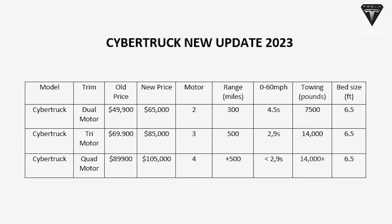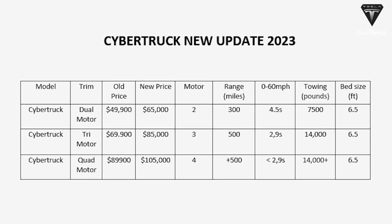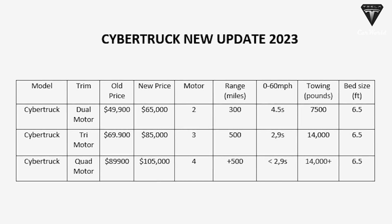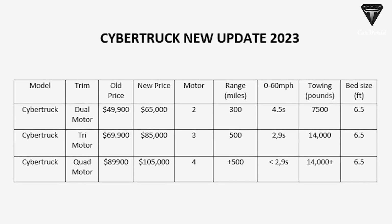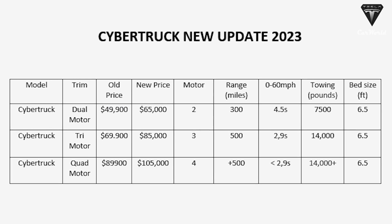In 2023, the price would be $15,000 to $20,000 higher for each variant. Dual motor will be at least $65,000 to take advantage of the EV credit. The tri-motor will be $85,000 and the quad motor will be about $105,000 US.